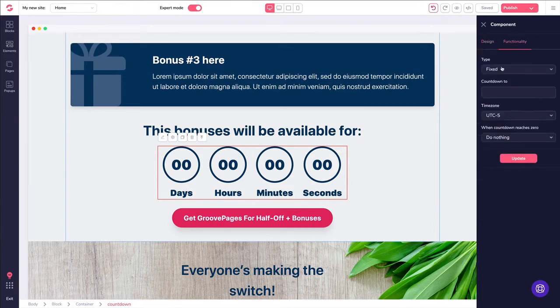We click on functionality and we say, what type of countdown timer do we want? A fixed countdown timer, and that goes to a certain date. A daily countdown timer, and that means we can set it to expire every night at midnight, so we don't have to log in and change it, right? If we say something like guaranteed through midnight tonight, it'll always count down every day. It'll reset the clock.